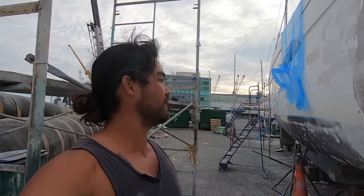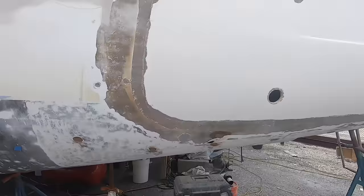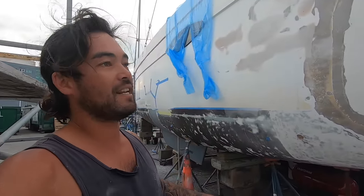Making good progress. All these screw holes here where we screwed the mold into, we've glassed again with epoxy. So we ground it all out, and then that's the layers of epoxy and glass in there to make sure that's strong and sealed as well. So coming together nicely, guys.